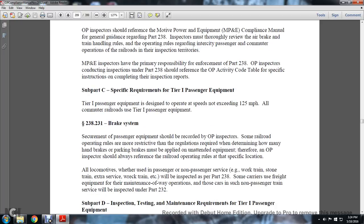So Part C, the specific requirements of the Tier 1 Passenger Equipment. The Tier 1 Passenger Equipment is designed to operate at speeds not exceeding 125 mph on all the commuter railroads that use the Tier 1 Passenger Equipment. 238.231, brake system security of the passenger equipment should be recorded on the Operational Practice Inspector.